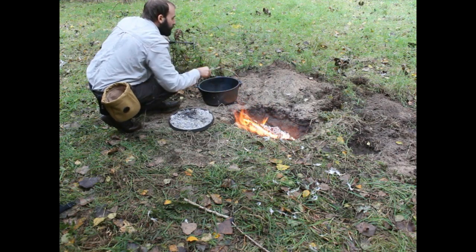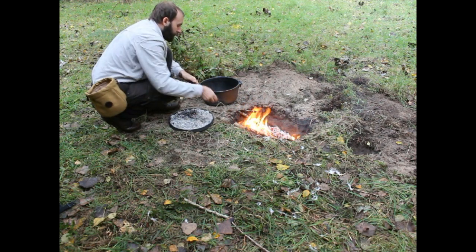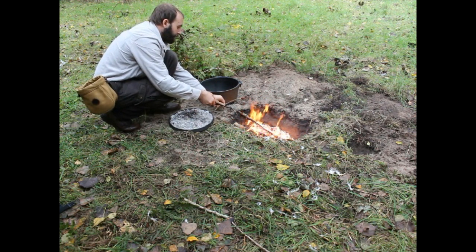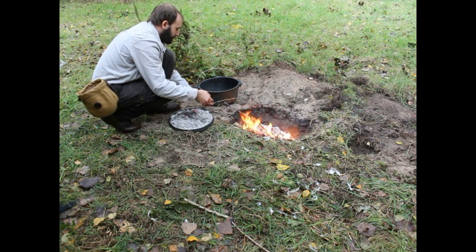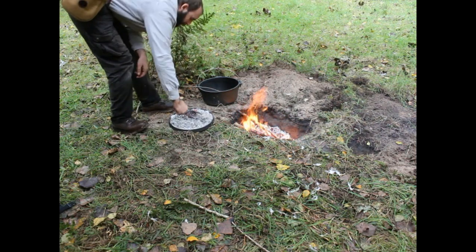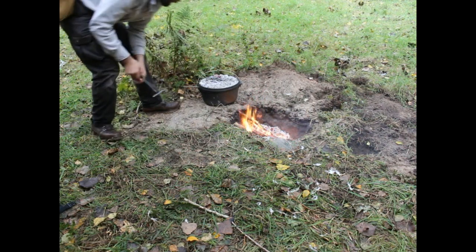Let's just put it a little bit longer actually. Oh, no, nearly dropped it. That would just be bad news, wouldn't it? Yeah, I think that's done. We'll put that in there. We'll put the lid back on it just to keep some warmth in. Got the warmth on the top still from the coals.